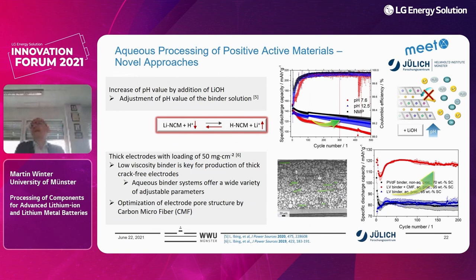And we see that here with aqueous processing and CMF microfibers, we get appreciable specific discharge capacities. But as you see also, there is a kind of voltage delay at the beginning, so electrode porosity is created. But this is certainly a step forward to thick electrodes.